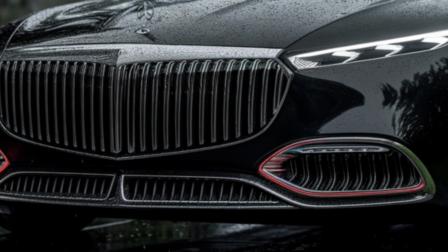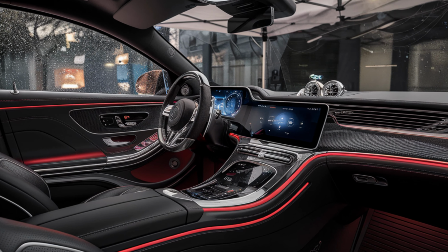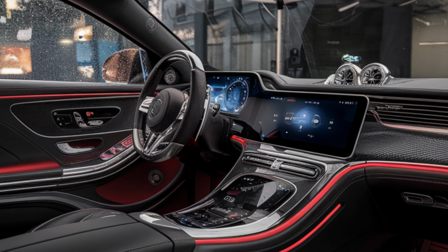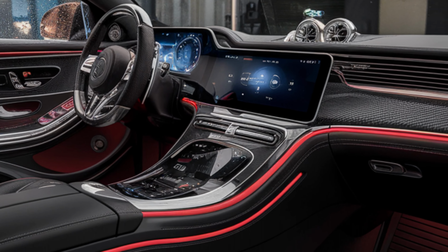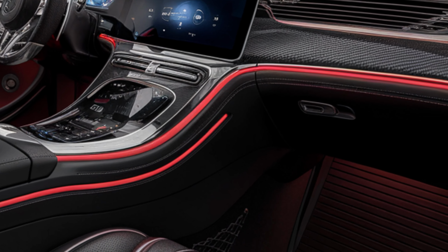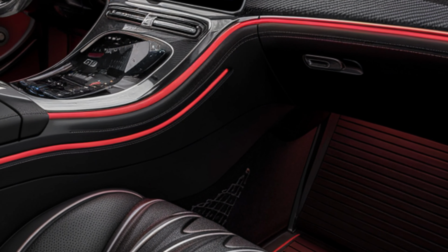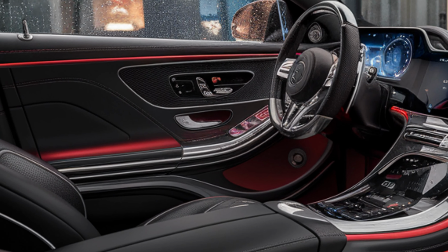Inside, the Exelero takes luxury to another level. The cabin is a cocoon of the finest materials, hand-stitched diamond leather, real carbon fiber accents, polished aluminum switchgear, and a full panoramic roof with dynamic lighting. The dashboard is a blend of art and tech, featuring Maybach's latest infotainment system with gesture control, ultra-high-definition display, and a surround sound system so immersive it makes every playlist sound like a live concert. The rear seats offer first-class airline comfort, with massage functions, retractable leg rests, and individual climate zones.